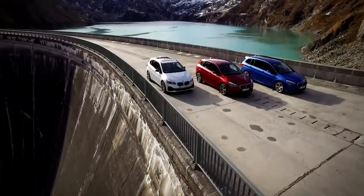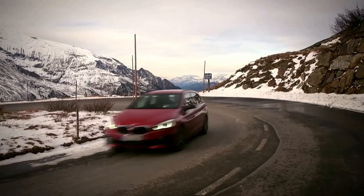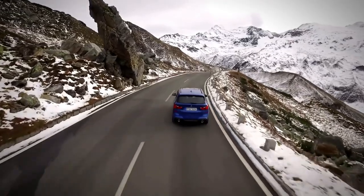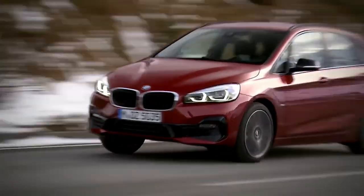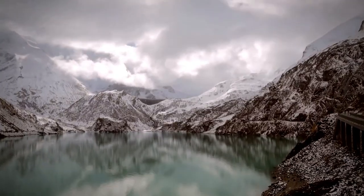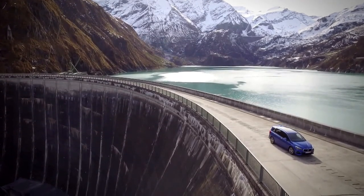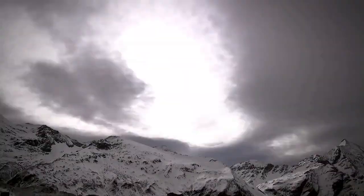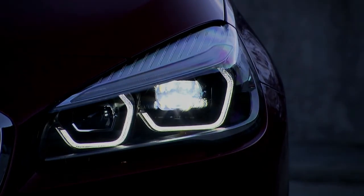BMW 2 Series Grand Tourer. If you need 7 seats but also value a premium interior, then the BMW 2 Series Grand Tourer offers both. It was launched in 2015. Last updates were in 2018, getting a new front-end design. It is capable of 0 to 62 miles per hour in 9.8 seconds.